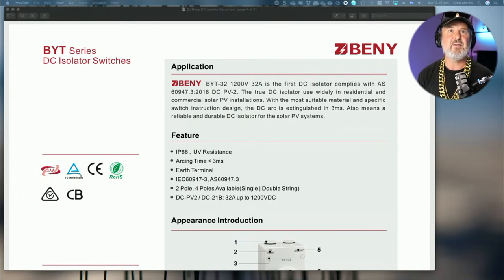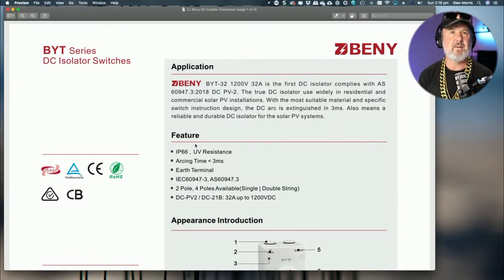If I just get my mouse up there. It's IP66. We'll see that the no water bit comes in further on when they specify that. It's DC utilisation category DC PV2. That's great, as well as the old DC21B, and it gives some maximum currents and voltages there for those utilisation categories. Incidentally, utilisation is about how many times you can operate it, as well as what current.